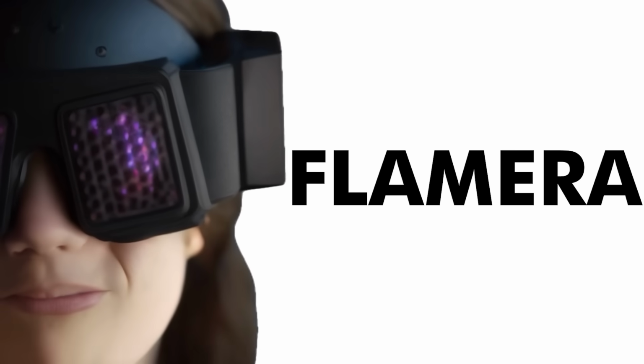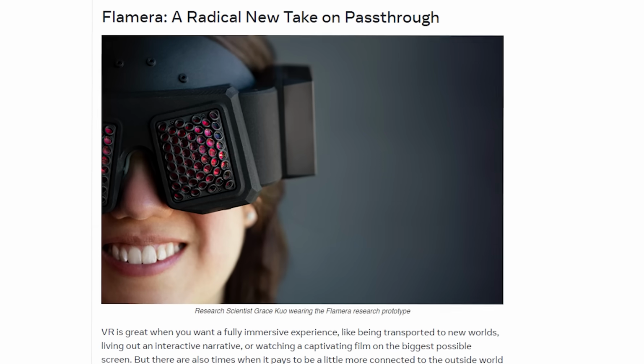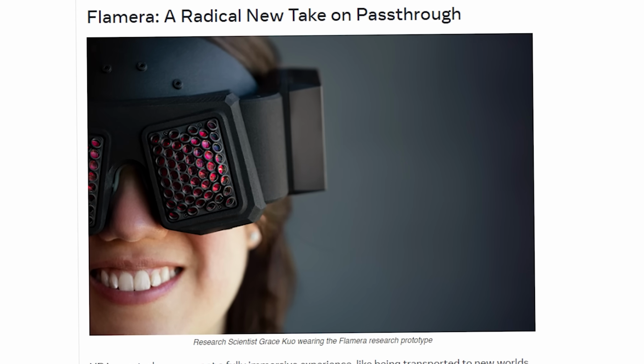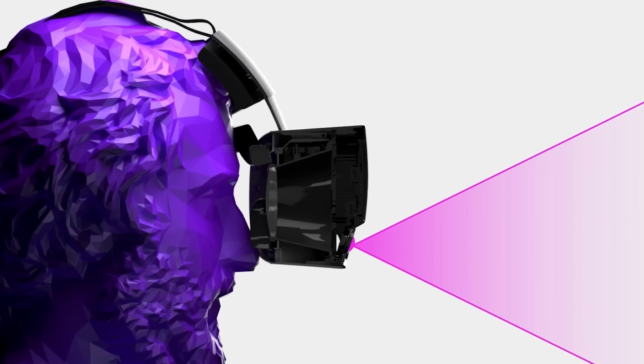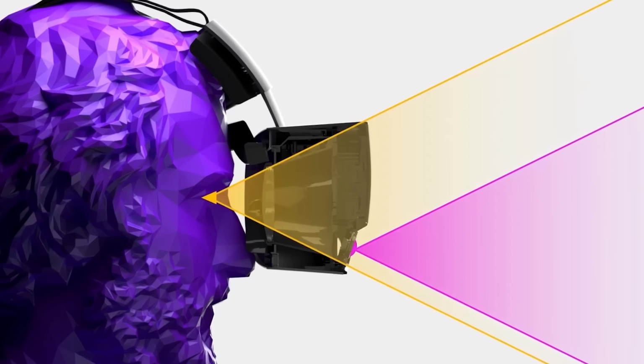This is the Flamera, a prototype meant to explore potential solutions to a big problem that Meta has had. Well, really a problem that everyone has had, and it has to do with perspective and stereo correct pass-through. The issue is basically, how do you offer perspective correct mixed reality with cameras that aren't directly placed in front of your eyes? If you've got cameras below or above or to the right, well, it's just not going to be perspective correct.